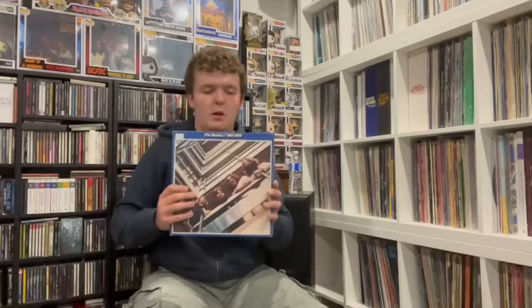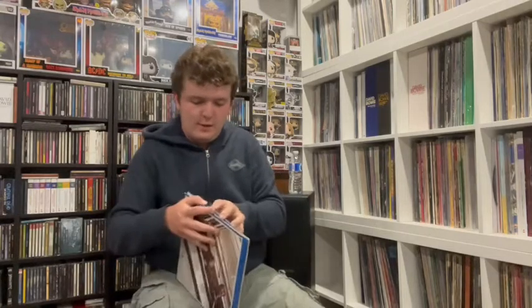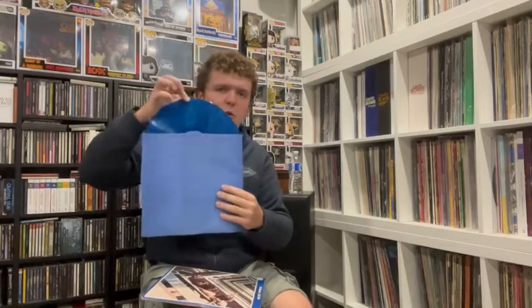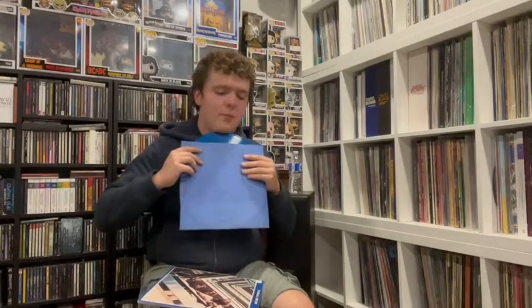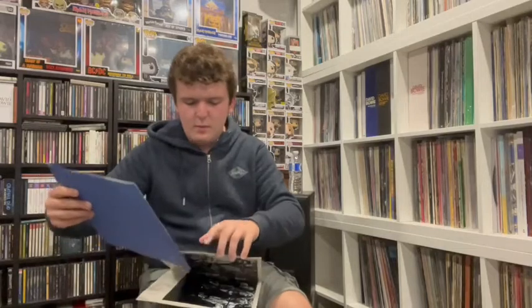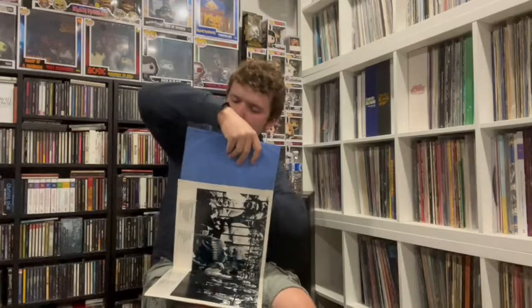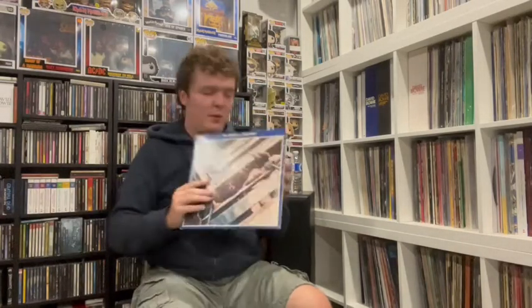And here is one of my holy grails. This is on Capitol, and it is one of the rare copies of this album pressed on blue vinyl. I just got to get the red one on red vinyl. Pretty cool. So that's all the Beatles records.